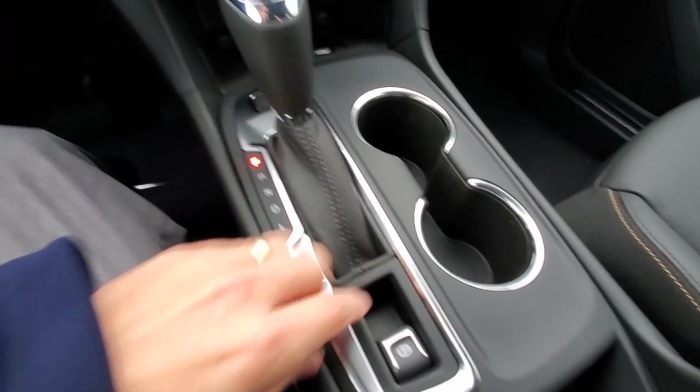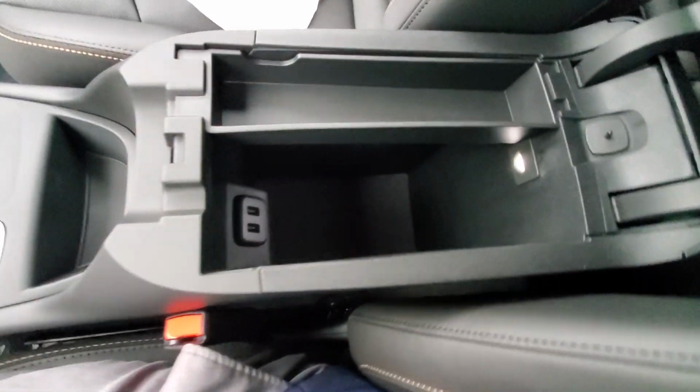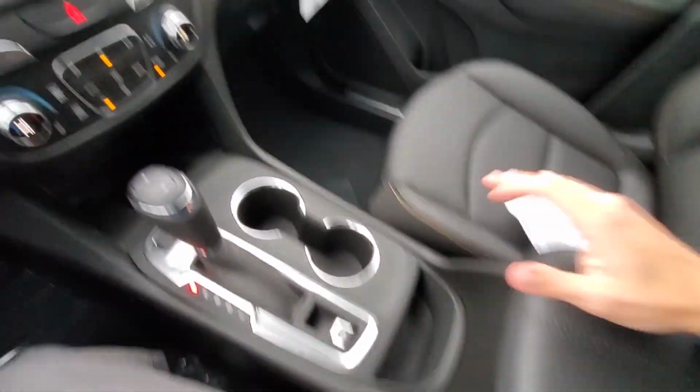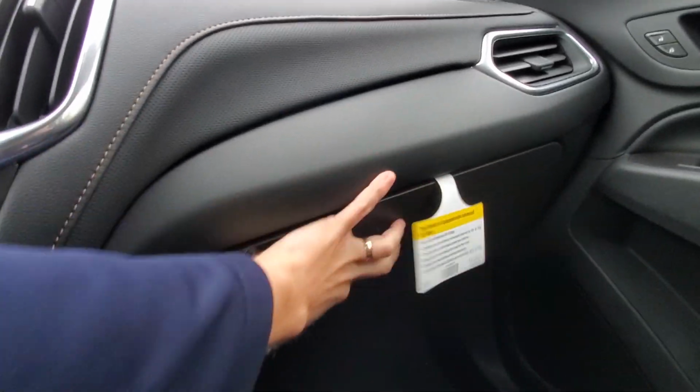Nice leather-wrapped shift knob here, electronic park brake, cup holders, center console. It's got a leather wrap, and a couple more USB ports in there. Nice little tray, and I always like to see little LED lights where you can see things. Helps at night. Glove box, maybe. There we go. Got some garbage in there right now.